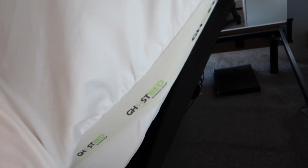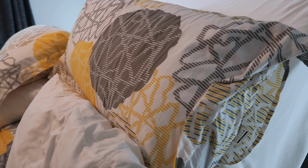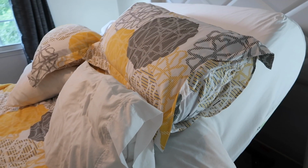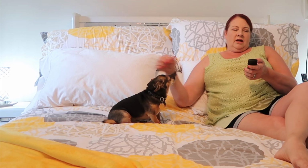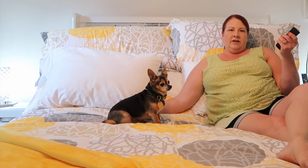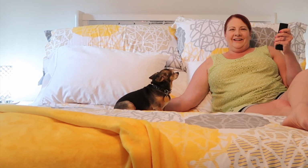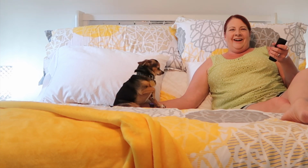Okay, so that's as high as it goes, and you can see there's the adjustable base set up in the back. I actually usually watch TV in bed. Let me kick this back a little bit. So when I sit in this to watch TV, I can raise my feet. Tutors is looking at me like, what are you doing? Oh, are you sitting up?